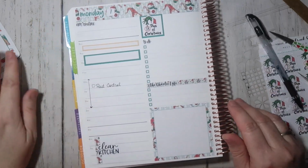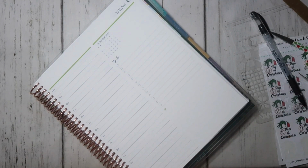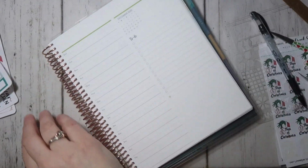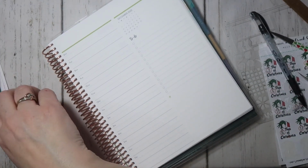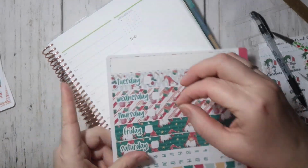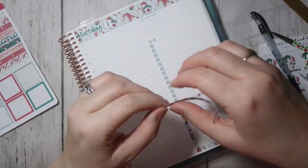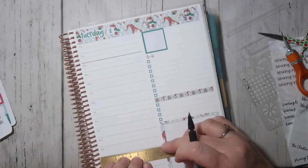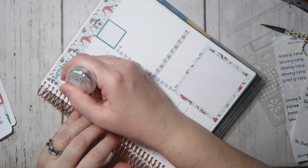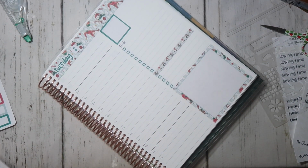All right, so I think that is it for Monday. Now we're going to go on to Tuesday. I'm going to go ahead and set up the bones for Tuesday the same way that I did this day. So I will go ahead and speed that up for you guys so it doesn't take quite as long. All right, so that is pretty much the bones for this day.